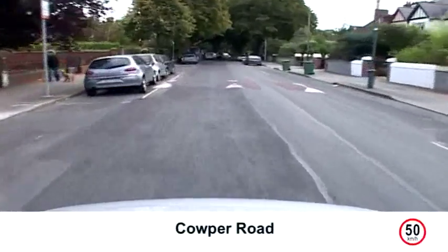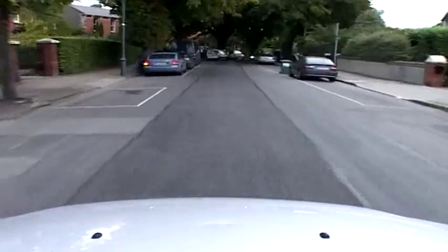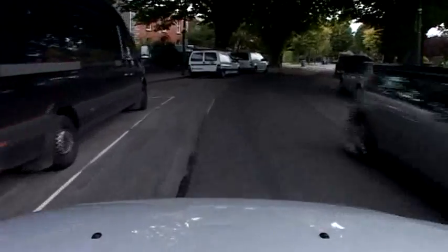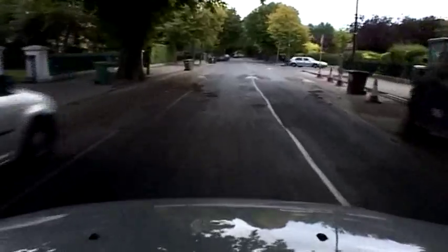Now we're on Cowper Road. Again, ramps in second gear. Now we have the road narrowing ahead, so we're going to go slow. Nice and slow and steady. And then proceed through. More ramps. Again, just stay in second gear.